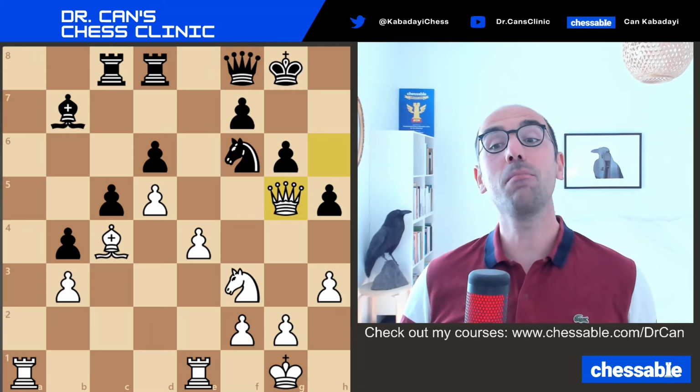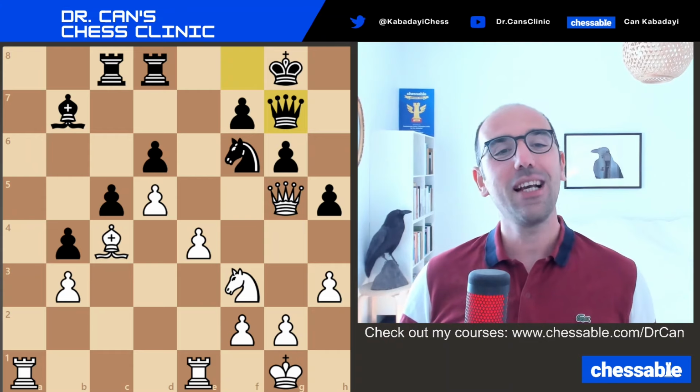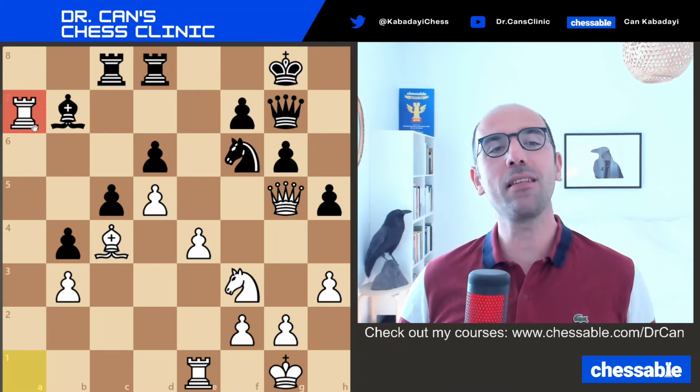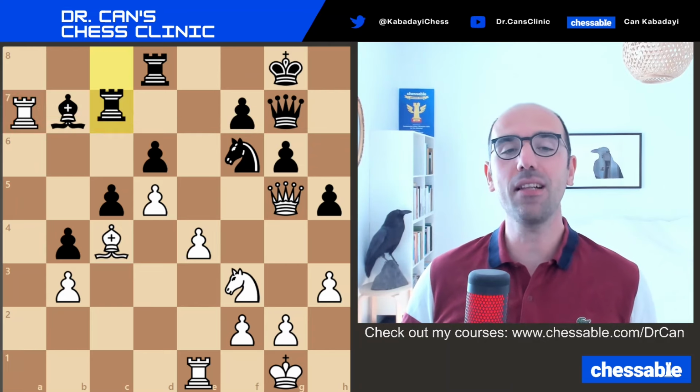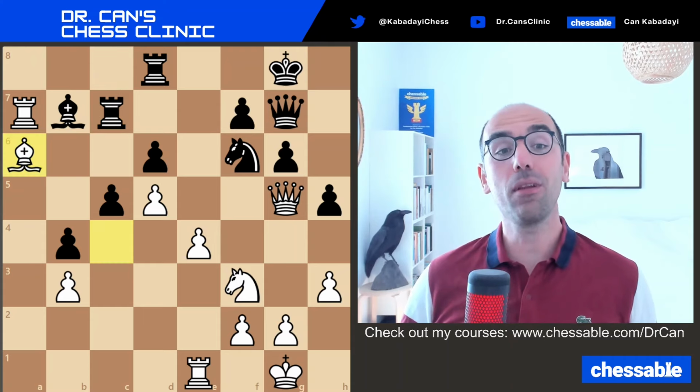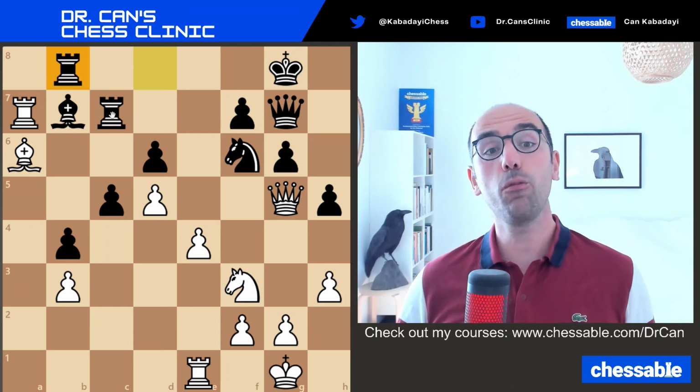Anand keeps massaging black in his position with the move queen g5, queen g7, comes rook a7. Every single piece is activated. White is having a clear winning advantage. And you see how he plays accurately all the way to the end. Rook b8, forcing full paralysis.